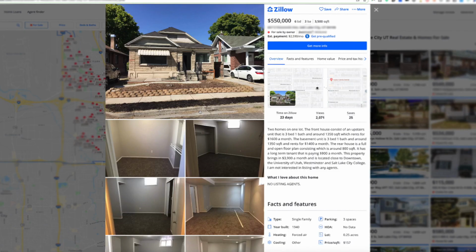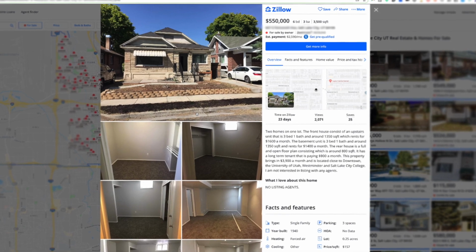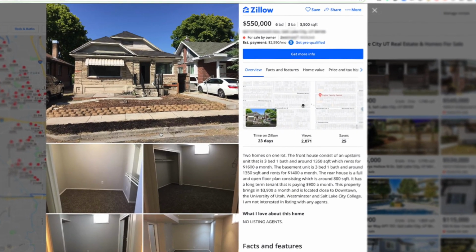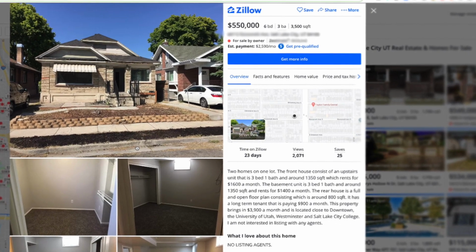So we're going to look at this property here, and it gives us a price of $550,000. Now it's 6 bedrooms, 3 bath, 3,500 square feet, so pretty standard there. But the thing that's interesting here is that you've actually got 2 homes on 1 lot. Now, like I said, this is not standard in our area. There are certain cases where you can find this, but it definitely isn't typical.